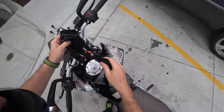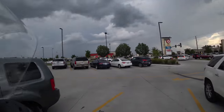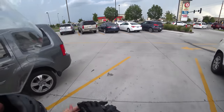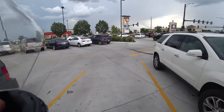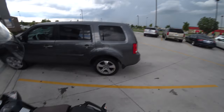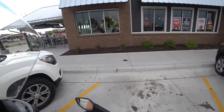All right, we have arrived. Lunch is over and this looks bad. We've got some lightning and thunder, cool breeze rolling in hot. I don't know how cool breeze rolls in hot, but that's what it's doing. I'm going to book it back and hopefully avoid this. Who am I kidding? I book it everywhere.